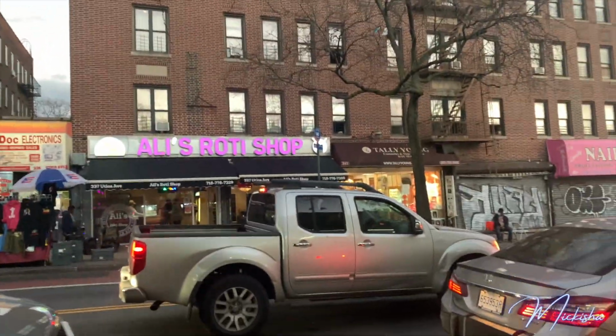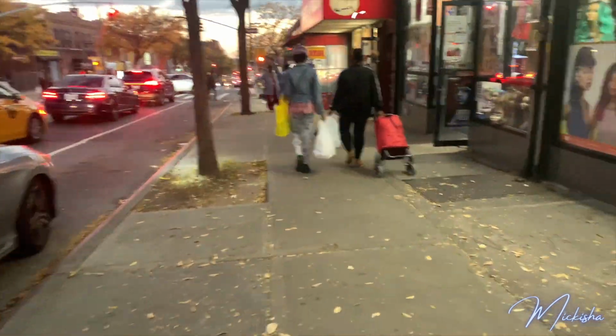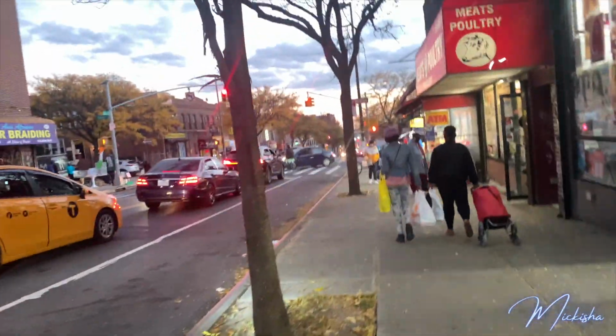Woohoo! Y'all, walking down Utica, about to go meet up with my little brother, Chris. I used to live in this neighborhood, y'all. Crazy how stuff has changed.